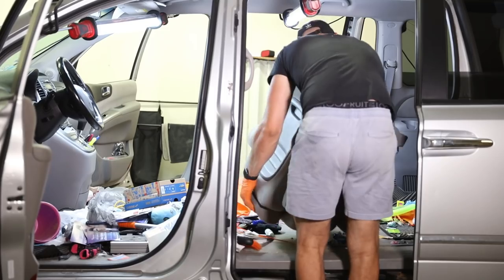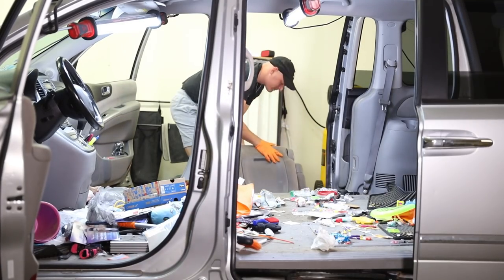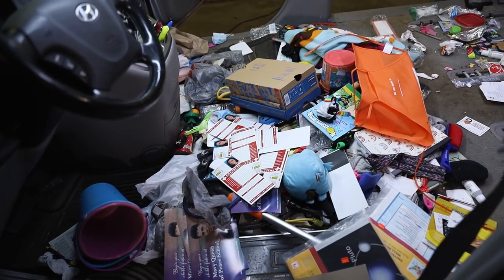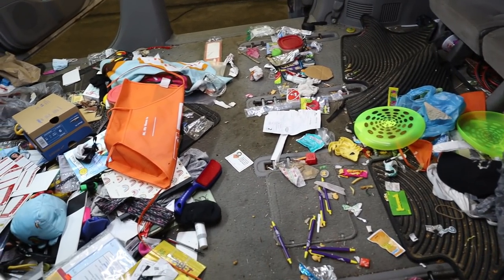And hopping into the detail right away, obviously the most logical thing to do would be to take all the garbage and all their belongings out first. But you know, we're here to entertain you guys, so we wanted to take the seats out, leaving all the garbage so you could really see how bad this car was. And as you can see, it did not disappoint.